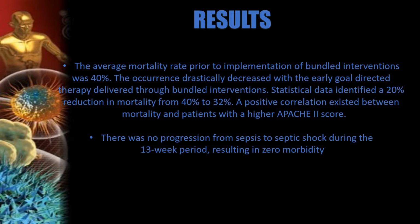So what we looked at was whether any of our patients that came in with sepsis progressed to septic shock. And we did determine that during the time period of implementation, none of our patients progressed from sepsis to septic shock. Now, there were patients that did progress from sepsis to septic shock, but they were not included in our evaluation. And like I said, most of those patients were either already in ICU, those patients either had a DNR, or they were part of the measures that were not included.